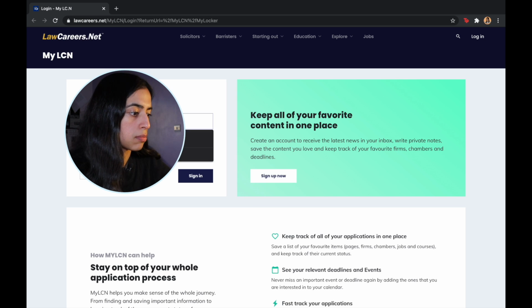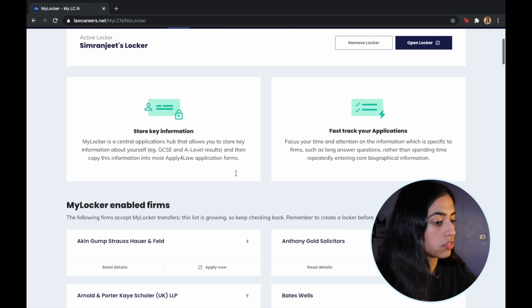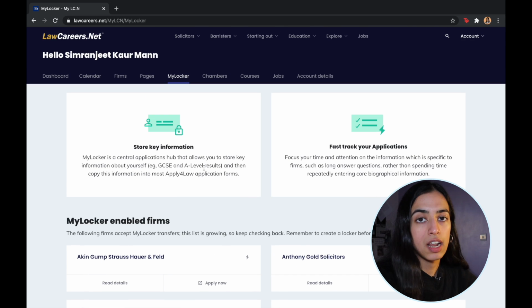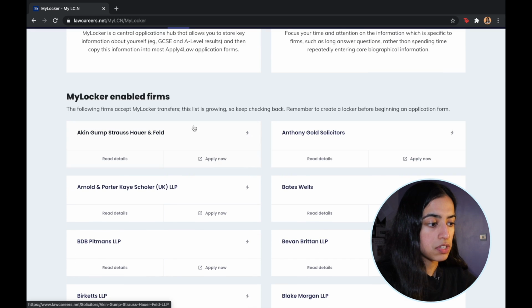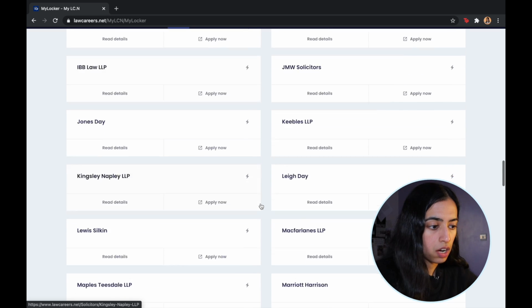So let me just enter my email address. Hopefully I remember my login details from all those years ago. So this is where I kind of stored my key information here. Fast track applications, and like I said, the locker works for certain firms, and these are the firms here. So the ones that have the kind of like lightning strike next to them, but so many firms are linked to the locker, which you can do.